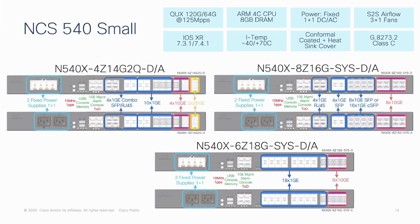On the left side, on the 4Z14G, it's not that tricky. The Z in the name means 10 gig, the G means 1 gig, and the Q means 25 gig. And DA is DC or AC. And the X means I-temp, so temperature hardened, and conformal coated in this case. So the PCB is covered by a plastic layer to protect in some hot, humid conditions.